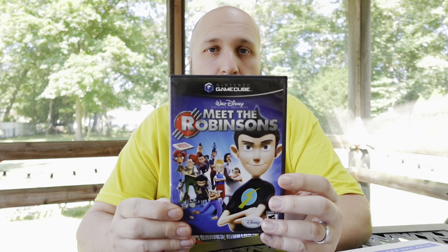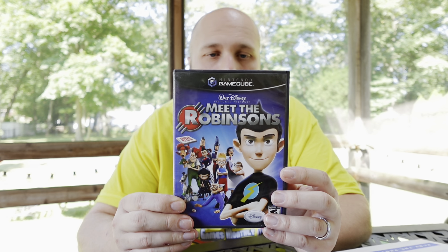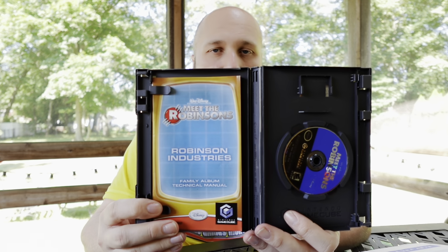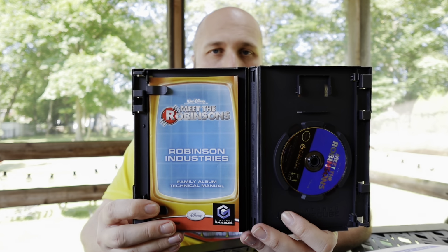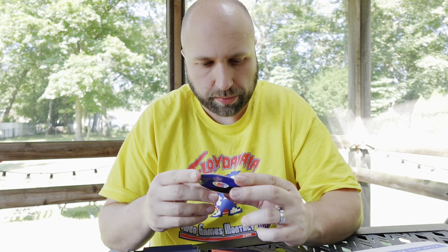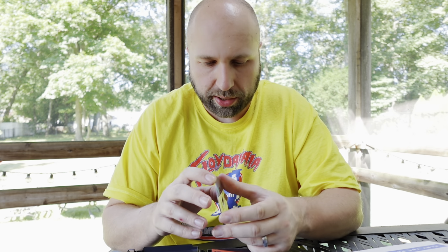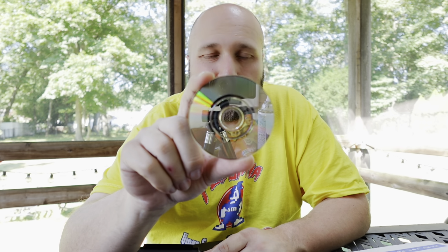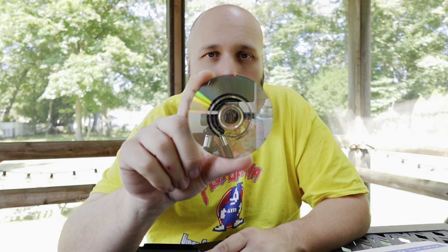Okay, well, we have the GameCube game left. I know it's complete. Okay, this is a cool one. It's Meet the Robinsons. Meet the Robinsons for the GameCube. We're going to look inside, and sure enough, it is complete. There's the manual, which is very, very cool. Let's check the disc condition. And as always, Video Games Monthly makes sure these are clean. At worst, maybe some light scratches, but they're usually clean. So that's really, really cool to see.